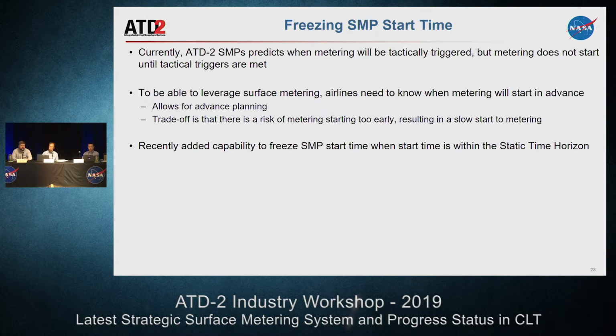Another area that we've identified is freezing the S&P start time. So as I talked about, we had been tactically triggering metering. We said, let's wait until we have flights off the gate to trigger metering. The prediction is we're predicting when a flight will be off the gate that has above the target, but we wanted to be able to say, hey, ramp managers, this is when metering will start. This is the start time of metering, and that will be similar to what TFDM is also doing, is saying this is when metering will start.